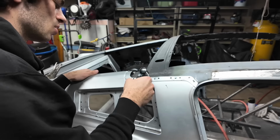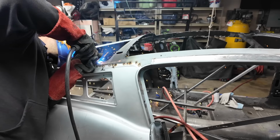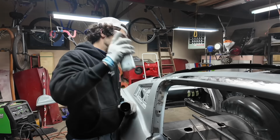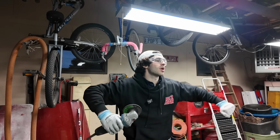So then I moved to the other side and I had to do the same exact thing because there's 2 sides on every single car. This side went a lot quicker. Same exact thing on this side, grind it down a little bit, then put some black paint to protect against future rust, and then we're dancing on to the next menu item.